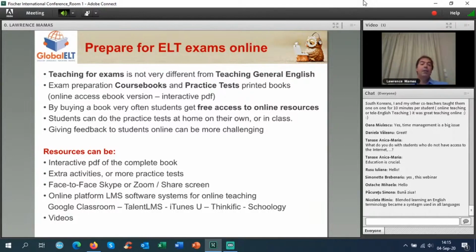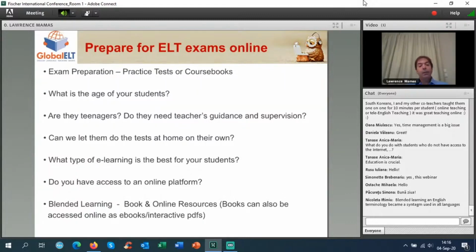And do you want to have a mock exam session where you have the time exactly as in the actual exam? The time frame will be exactly the same, so they can feel how it is when they take the exam, or do you want them to just practice at home? Again, if they're very young, you probably want them to do most parts of the tests with you, so you can supervise them. If they're older, then probably you can let them work freely. Again, it varies depending on your situation.